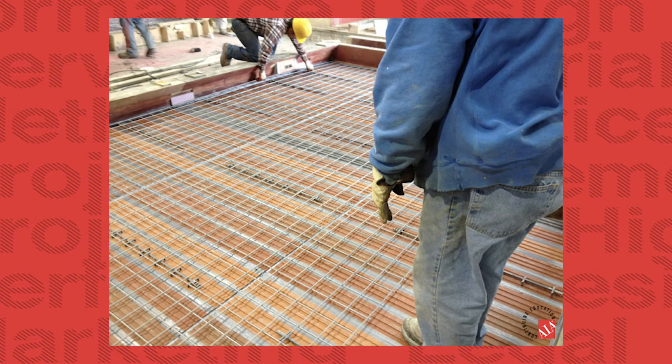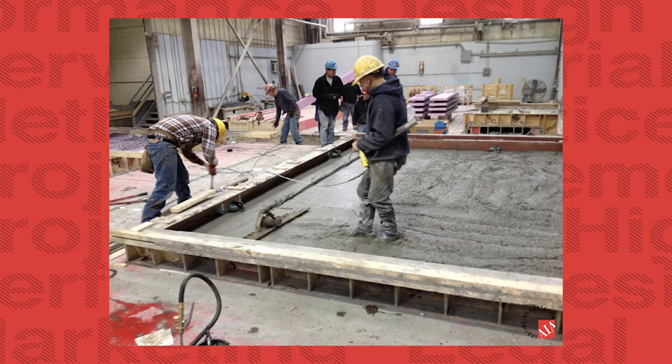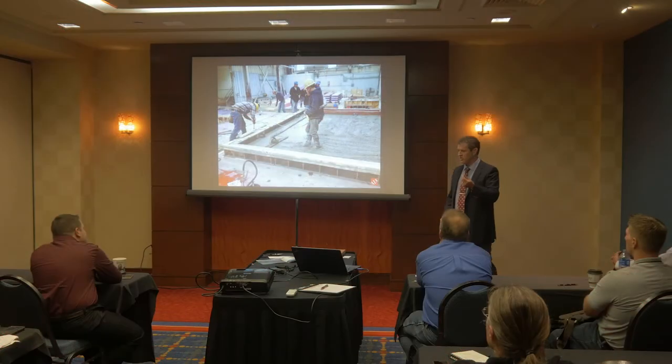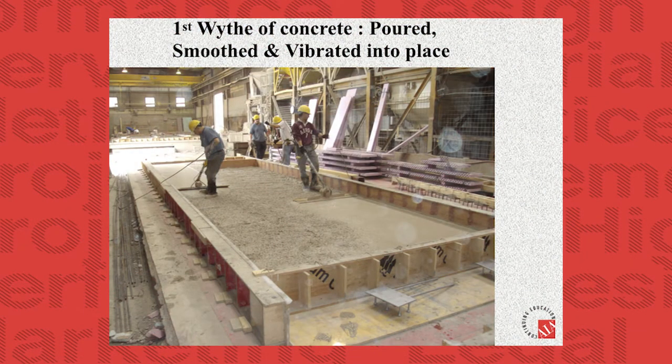Here you can see that first layer of reinforcing getting put into place. This was a mild reinforcing project. That's a galvanized wire mesh. Here you can see the lifting loops on the perimeter that are used to handle the panel with the crane. And then that first width of concrete was poured. And then you see here it being smoothed and vibrated into place. That's a very critical step. It keeps the mixture fluid. Make sure everything is settling in the right place, reduces bug holing, and those sorts of things.